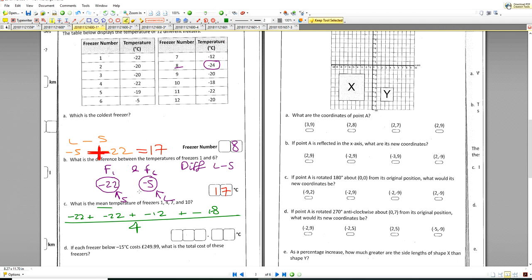Now if we add up all those negative numbers, that will give us a big negative number of minus 74 on top. So all these numbers here at the top add up to minus 74. And then we have to divide it by 4. And that will give us an answer of minus 18.5.